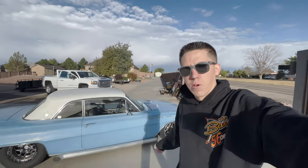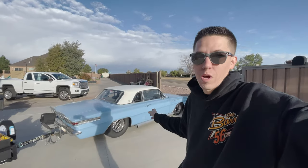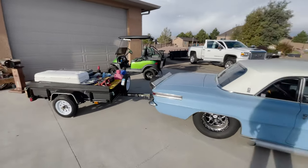Morning, everybody. We're taking the Buick out today. It's one of the last track days of the year, and it's supposed to be really good track prep. So hopefully we can go a new personal best in the Buick today. Got it in streetcar mode. Gonna head out right now.